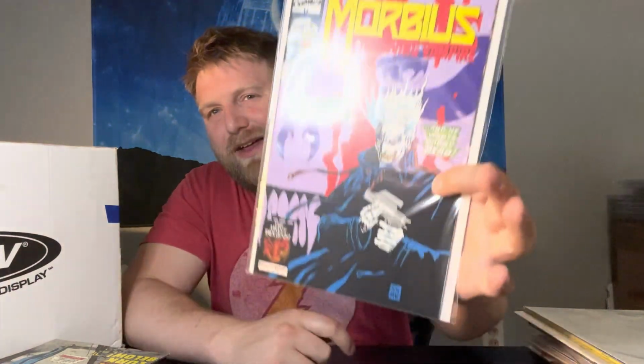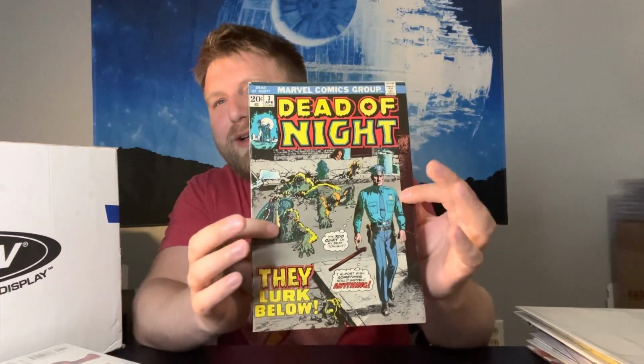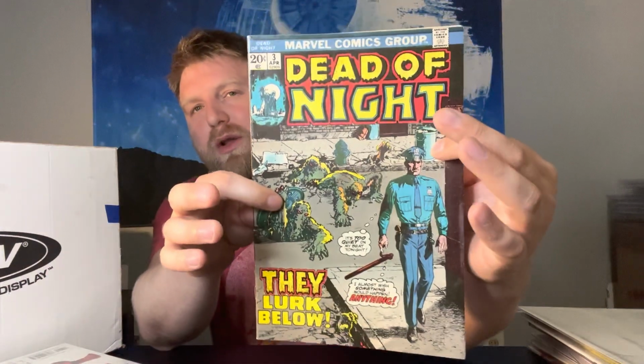Morbius #10. I just grabbed this because the cover's kind of cool. I thought it was something else, but whatever. Doesn't matter. Dead of Night #3. I do collect Bronze Age horror, but I don't really collect Bronze Age Marvel horror. I like DC horror better. But this one's not a bad cover. Sometimes I feel like the Bronze Age Marvel horror is kind of too cartoony, but that one wasn't bad.